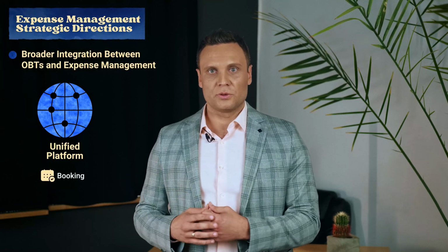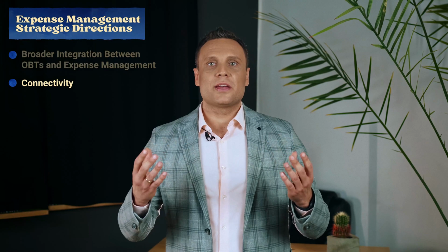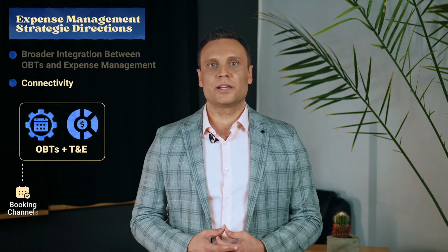What are the strategic directions for further growth of expense management software? Let's name a few. A broader integration between OBTs and expense management. The ultimate goal is a unified platform that provides a comprehensive travel management experience, from booking to expense reconciliation to disruption management, all in a single interface. This leads me to the next point. Connectivity. I believe that the API economy and further connectivity will only grow. This means that we'll see a complete ecosystem of booking and expense management systems communicating with booking channels, supplier systems, activity systems, you name it.